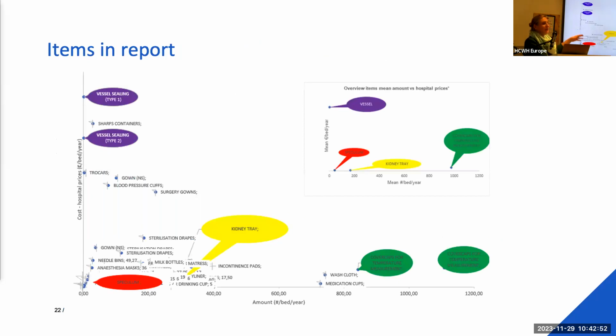When we looked at the amount versus the cost of items, we saw that, for example, the cover caps had a very high consumption, and for cost, the vessel sealing devices were very costly once used and afterwards thrown away as waste. We have chosen 5 items for several reasons. They are all an example for other items, for example, all items that could be sterilized to reuse or could be replaced by textiles. Every color was another category.